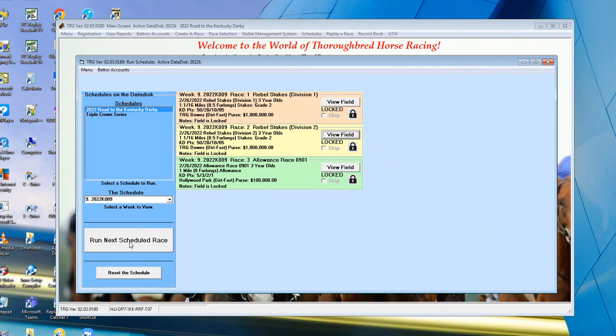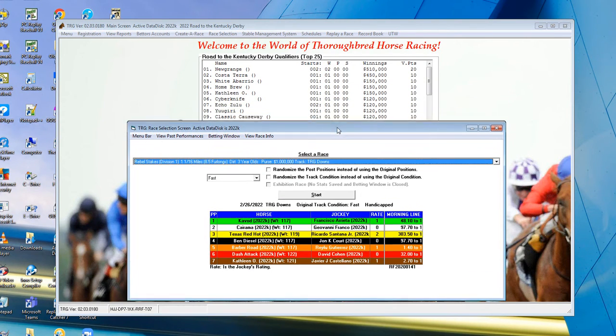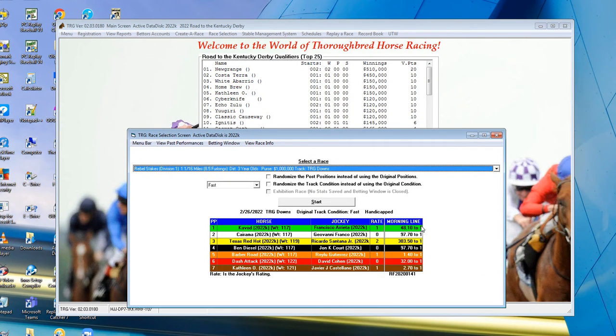So, let's start them up. First race would be race 1, the Rebel Stakes. And let's take a look at the morning line. We have Barber Road and Kathleen O is the top 2 horses. We have one very long shot in Texas Red Hot, ridden by Ricardo Santana Jr. And the other 4 horses have an excellent shot of being in the money and possibly picking up some of the Kentucky Derby points.